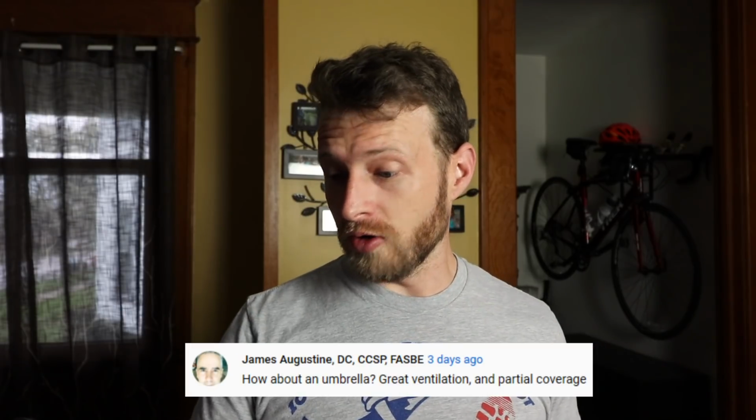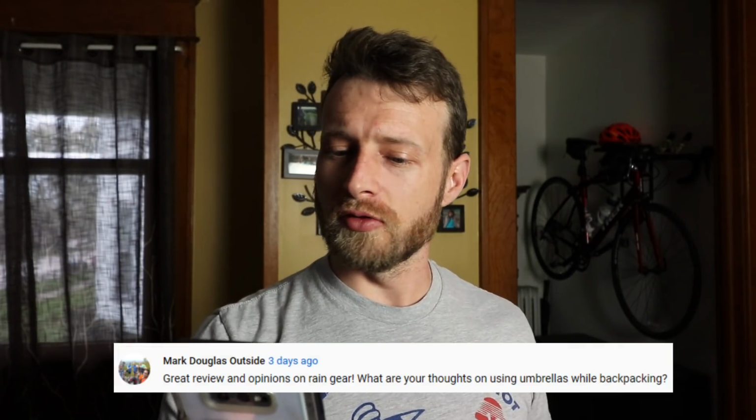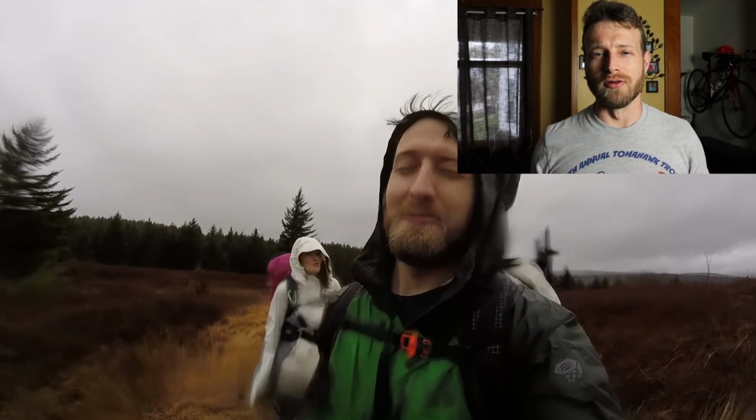How about an umbrella? Great ventilation and partial coverage. Ultralight rain poncho and umbrella. Mark Douglas outside says, great review and opinions on rain gear. What are your thoughts on using umbrellas while backpacking? So I have never used an umbrella, so I can't really weigh too heavily on one side of using it or not. But I will say, I think it's a great option. Umbrellas are obviously a really good way to stay dry.